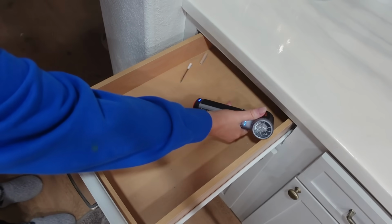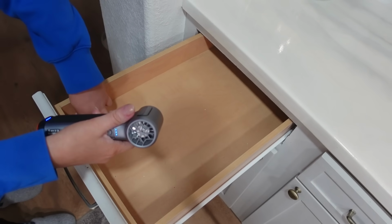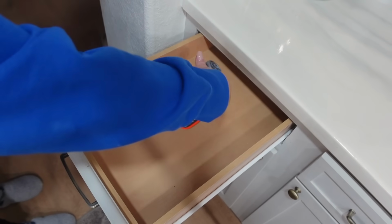I'm cleaning out the drawers in my kitchen, so I'm gonna use a pretty low setting to get all of those crumbs and things out of the drawer.